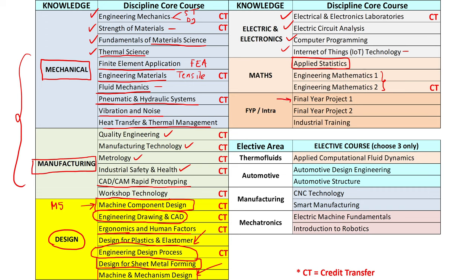Finally, the project is divided into two. Final project 1 and also final project 2. Final project 1 is 4 credits. Final project 2 is 6 credits on its own. And also you have internship.